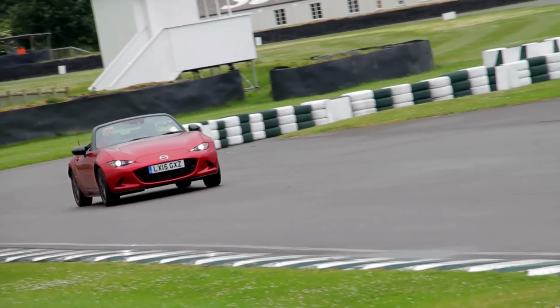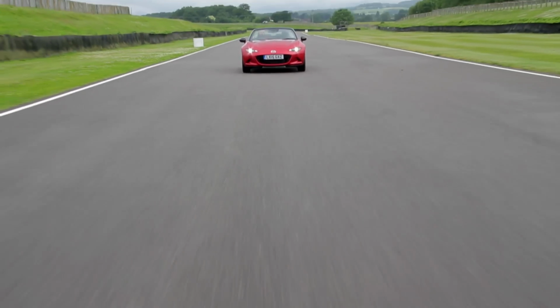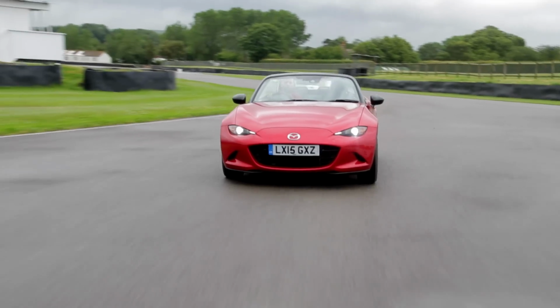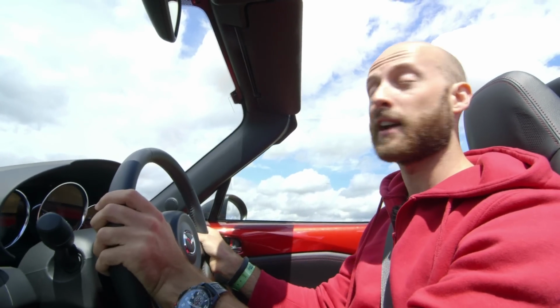The 1.5, that's got 128 brake horsepower, but I have to say the 2 litre with 158 looks like really good value, because you also get a limited slip differential, uprated brakes, and a front strut brace to make it stiffer across the front axle and help it turn in that little bit quicker. I think that's the car to get if you fancy ever taking your MX-5 on track.